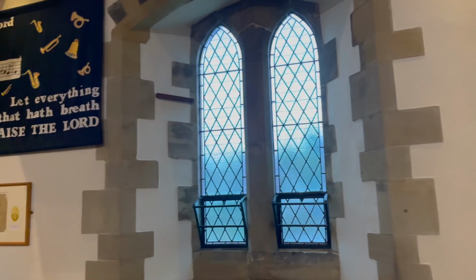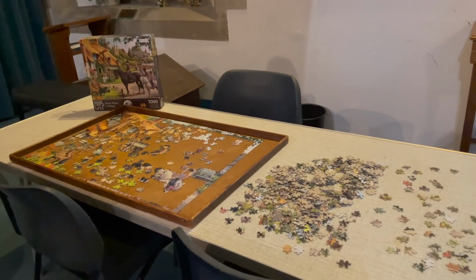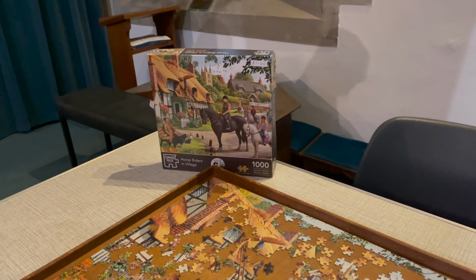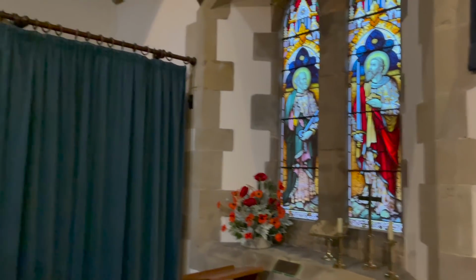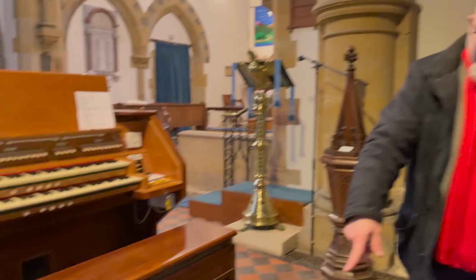So, a rather large jigsaw. We have a cafe here twice a week, and the jigsaw is something that people do sometimes when they come. Gosh, I hope there's not a piece missing. We'll find out in the end. So this is the actual organ, but the sound comes from up there. That's right, all connected through wires and cables.